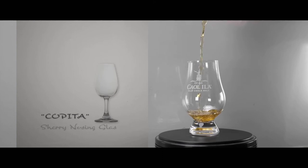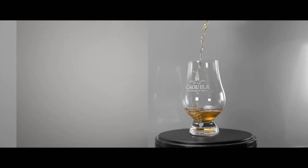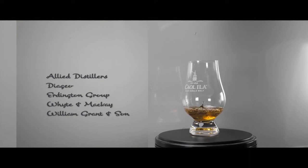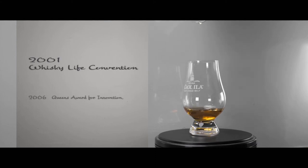Inspired by the Copita, a sherry nosing glass, in the year 2000, Davidson's son finished what he had started and brought industry leaders, Allied Distillers, Diageo, Edrington Group, Whyte & Mackay, and William Grant & Sons on board for some fine-tuning. The glass launched at the 2001 Whisky Live Convention to start its international success, and even the Queen herself awarded the Glencairn glass various times.